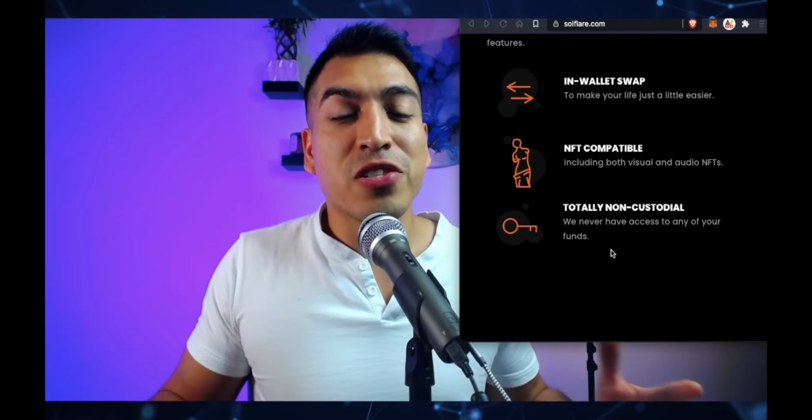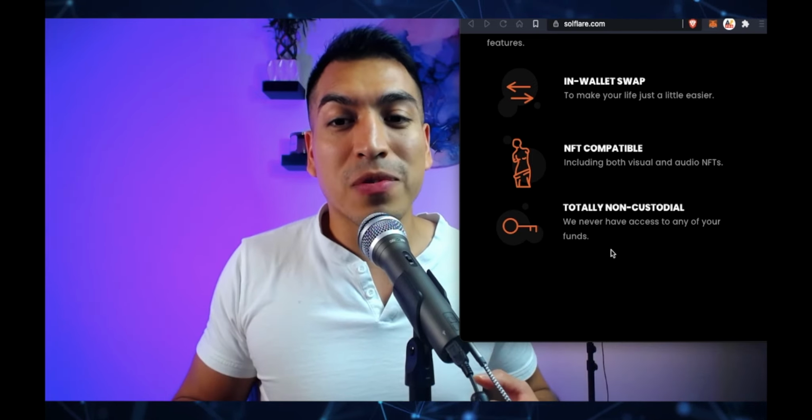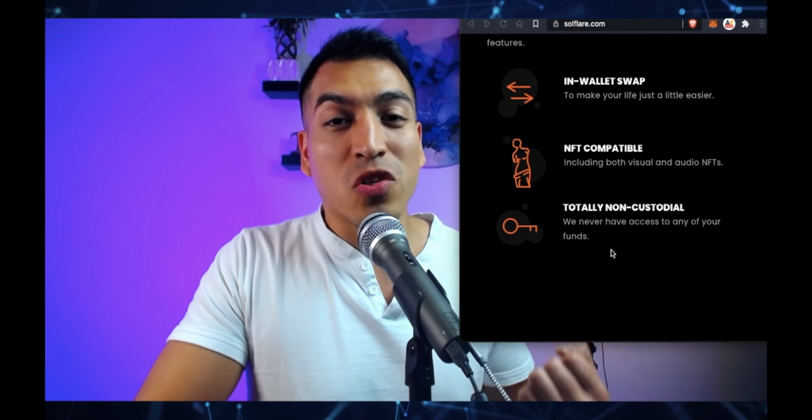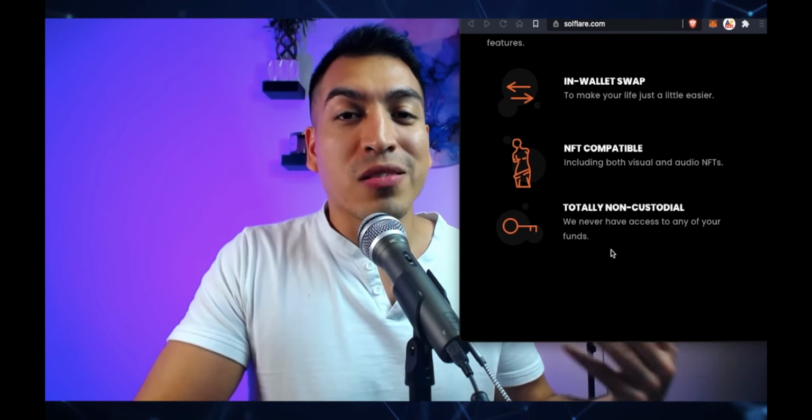And finally, just to reiterate one last point on Solflare, you can do in-wallet swaps. It's NFT compatible. Both audio and visual NFTs are usable on the Solflare wallet. And again, it's totally non-custodial.